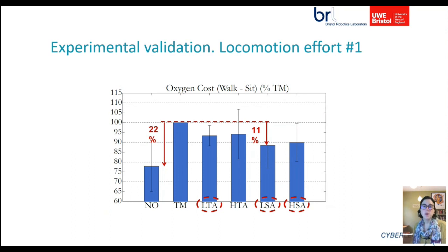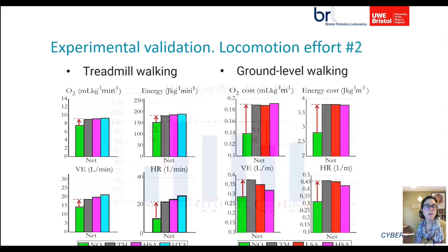So in terms of locomotion effort, this is the condition where people were not wearing the exoskeleton, and there is, of course, a big increment the moment that you put the exoskeleton on because of its weight. The important thing here is that we saw a significant reduction in oxygen cost when the assistance was provided. That was not so evident in the case of the person with the prosthetic, but we also saw an increment in all of the vital measurements as time passed. So we thought it probably has to do with a fatigue effect.